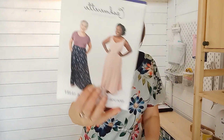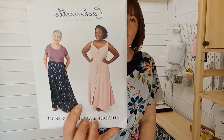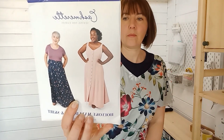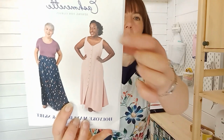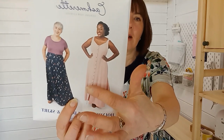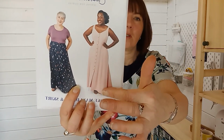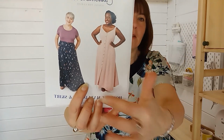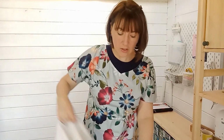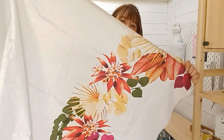And the dress that I've chosen is the Hollyoak Maxi Dress by Cashmerette. You get different cup size options on this pattern, and it would make a beautiful dress here. You could really play with your border print around the bottom. You could have the border print down one side. You could have the border print down the centre. It's just a little bit more cutting out skill to use that, and to use this fabric in general.